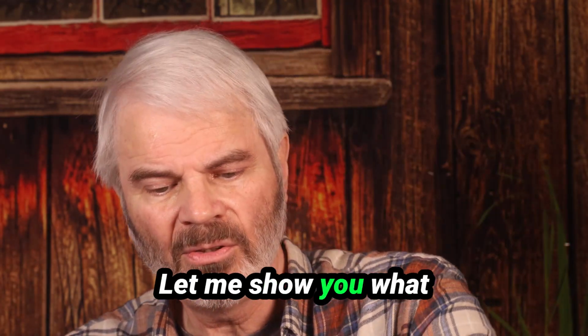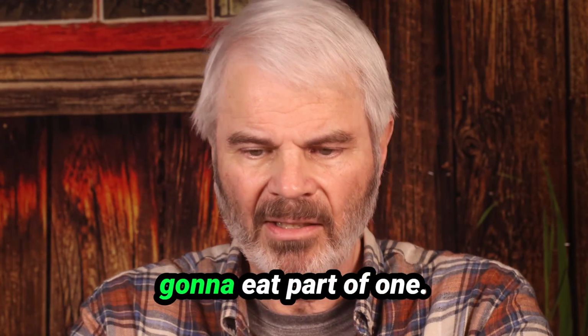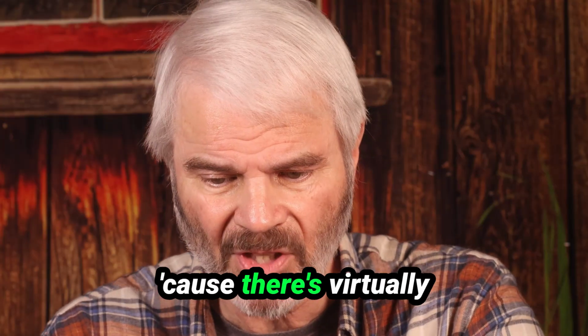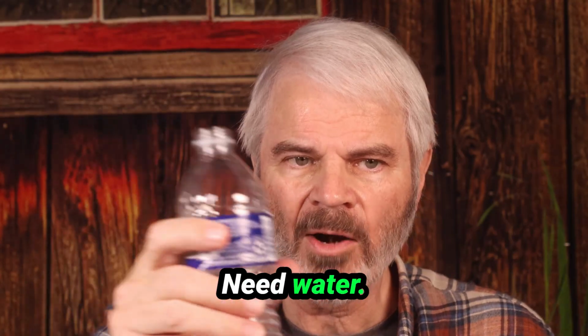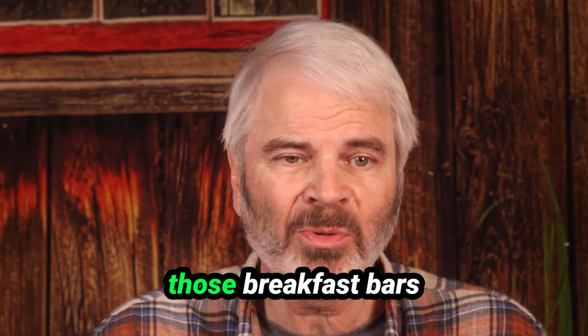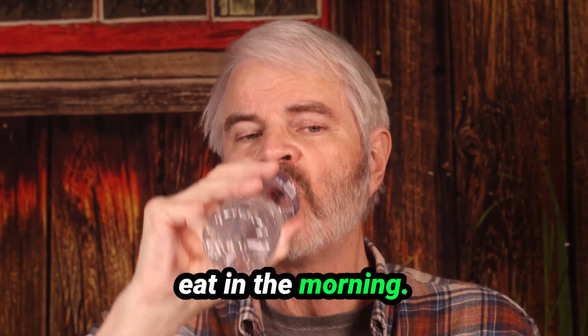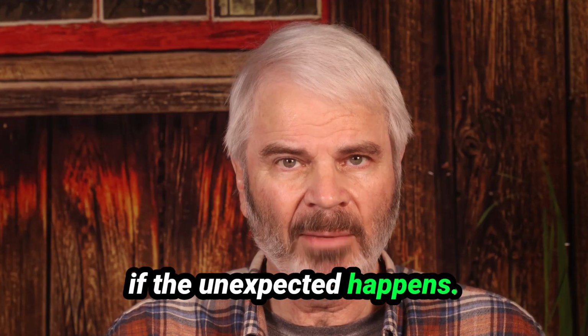Let me show you what it looks like inside. So they come individually wrapped, and I'm going to eat part of one. They're very dry, and that's why they last for 5 years, because there's virtually no moisture in them. So let me just try this. You need water. It tastes better than those breakfast bars I buy at Safeway and eat in the morning. They're inexpensive insurance that you'll be glad to have if the unexpected happens.